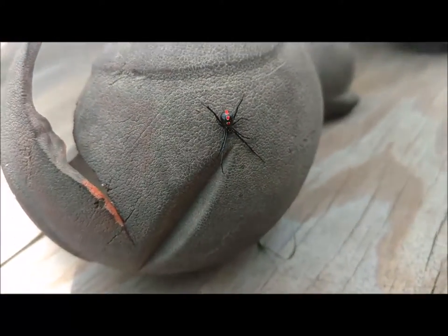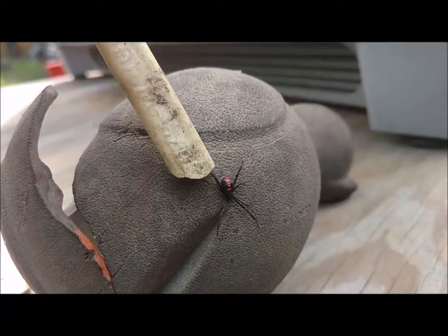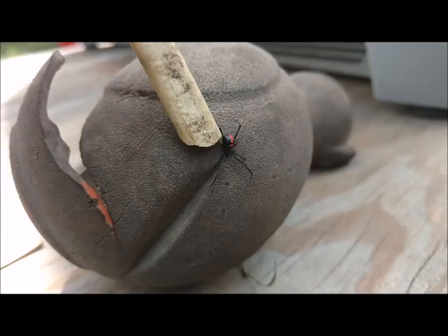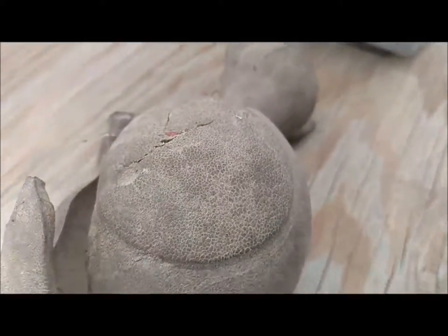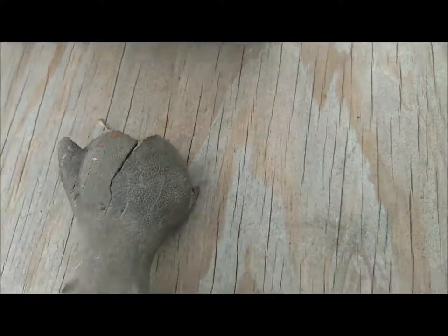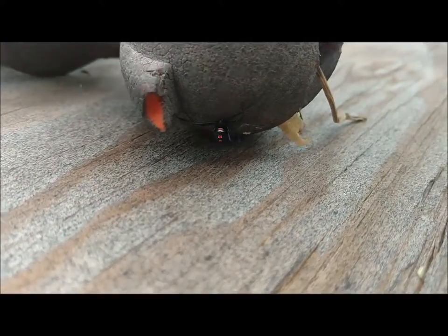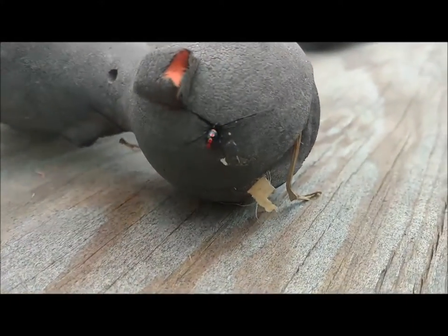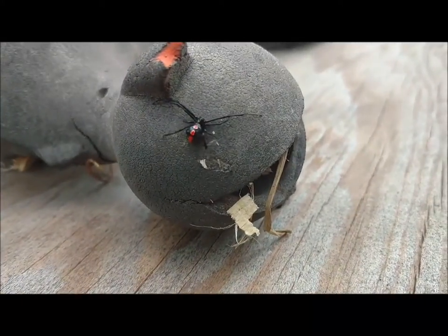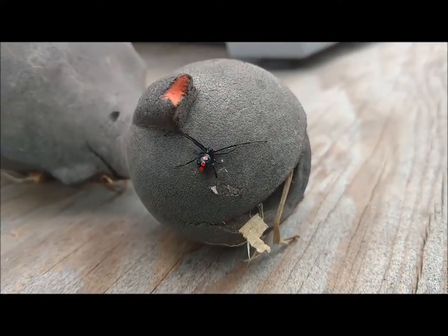And if you're wondering if it's actually alive, let's touch him. Whoop, where'd he go? There he is. There he is. Well, it's about time for him to perish.